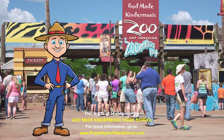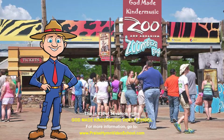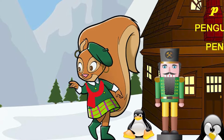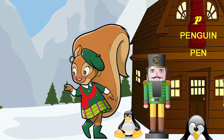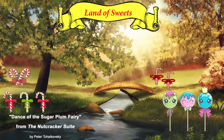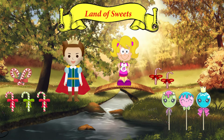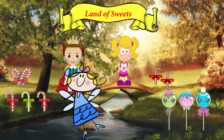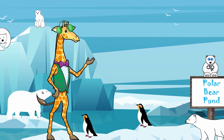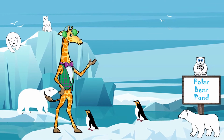We've seen a lot of exhibits at the God-Made Kindermusic Zoo so far, but there's one exhibit we haven't visited yet. Any guesses which one it is? Let me think. We've been to the penguin exhibit because that's where we learned that music can be soft, like this. And then we visited the polar bear's pond, where we learned that music can be loud, like this.